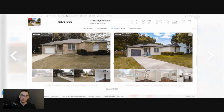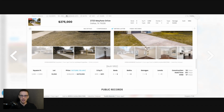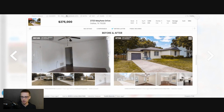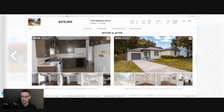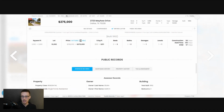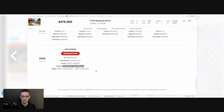And if you really want to go further into it, you can start to build out a spreadsheet to figure out, hey, in this zip code, most of the buyers are buying at 60 to 70% of ARV. And you can start to figure out where they're buying at for a cosmetic rehab and where they're buying at for a full gut rehab. And one cool way of doing that is this before and after, right? So we can look at the before pictures and see, is this a full gut or is this a cosmetic rehab? Then again, this one was bought at 72%. If we go property history, we can see that it was Catagroup Ventures LLC.